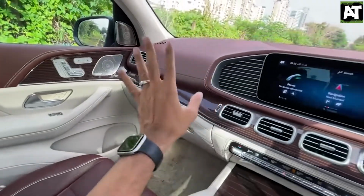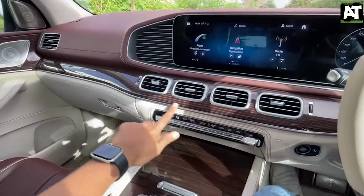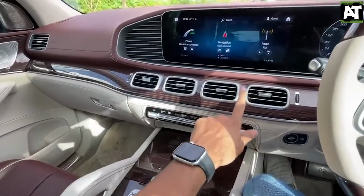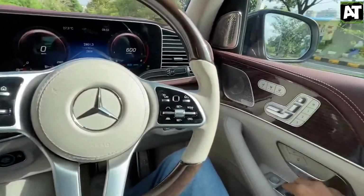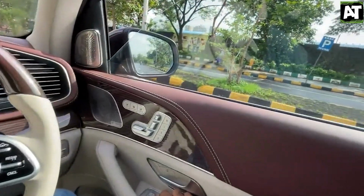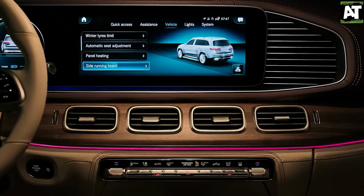Mercedes-Benz air vents line up underneath the screen, bordered by black trim with white pinstriping. The striping extends onto the doors, while the black interior is broken up by the chrome trim and mild contrast stitching. The velvety leather is abundant. It even serves as the headliner.